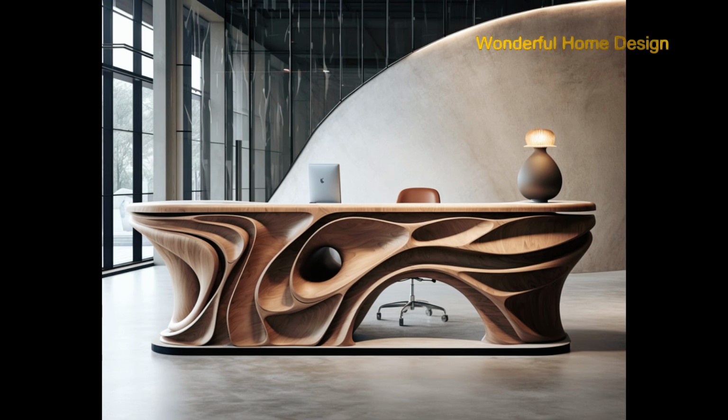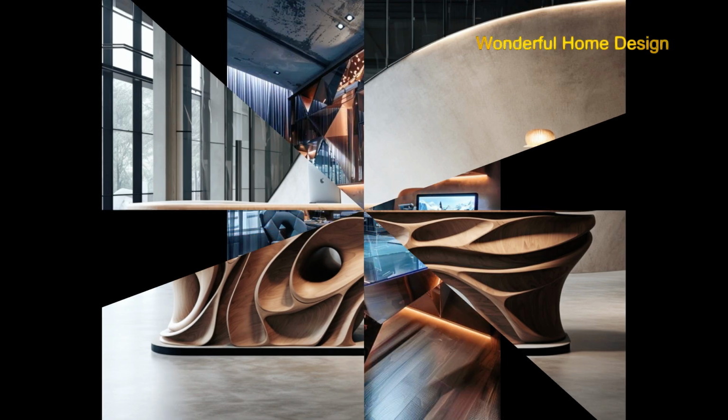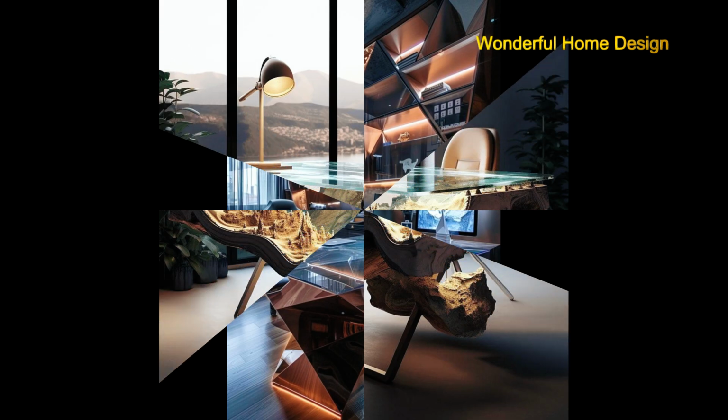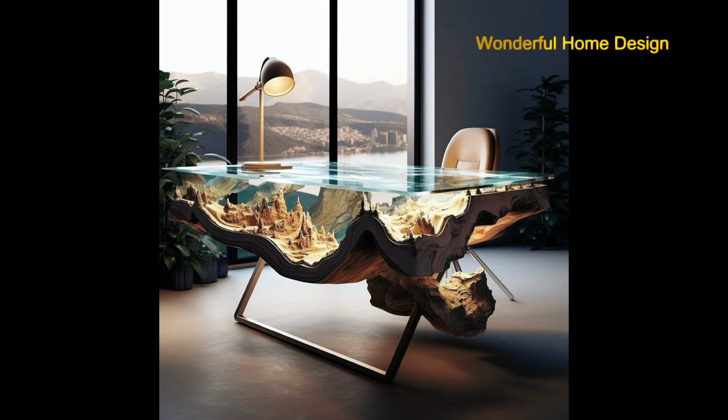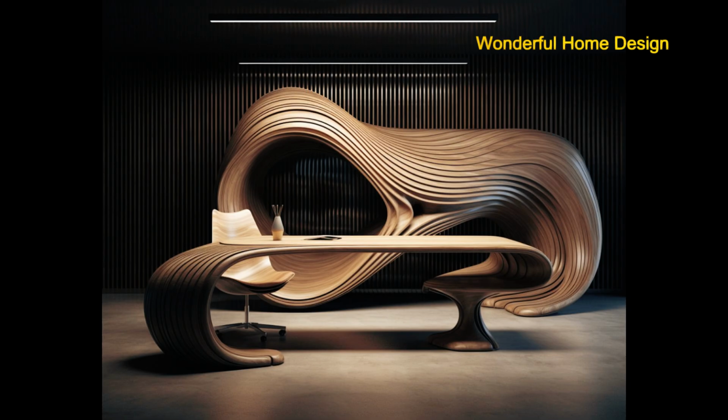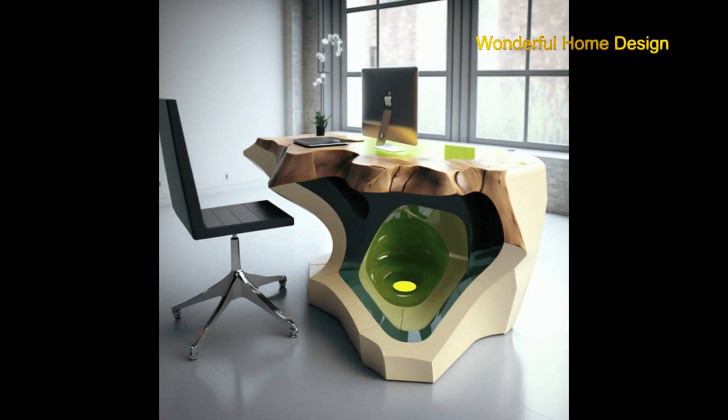A luxury wooden epoxy desk is a stunning fusion of natural beauty and modern design, offering a unique statement piece for any workspace. Combining rich, durable wood with vibrant epoxy resin, these desks create breathtaking visual contrasts, making each piece one of a kind. The warm tones of the wood are beautifully enhanced by the glossy finish of the epoxy, which can be tinted in various colors, allowing for endless customization to suit individual tastes and decor styles.